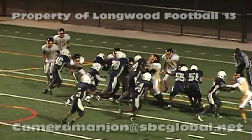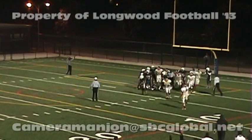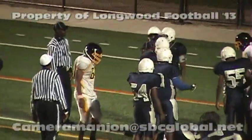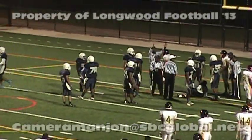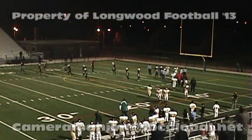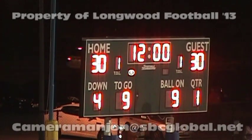Fourth conversion. It looked like you did, yep. Wait, let's see, they're looking. One guy said touchdown, the other guy said... Touchdown. See, he said touchdown again. Oh, it's a conversion, so it's a tie ball game. Look at the scoreboard, 30-30. Coach is having a fit.